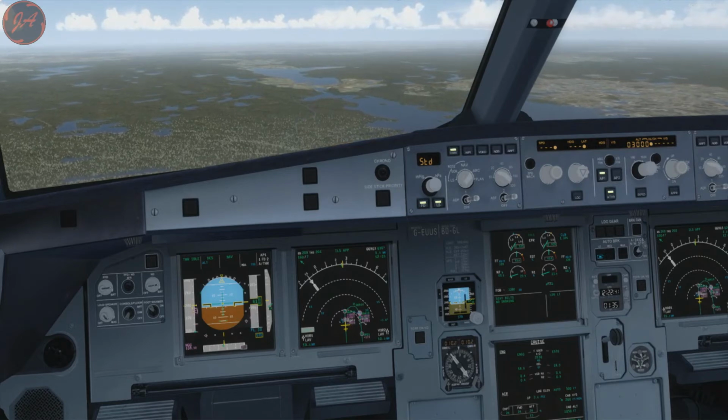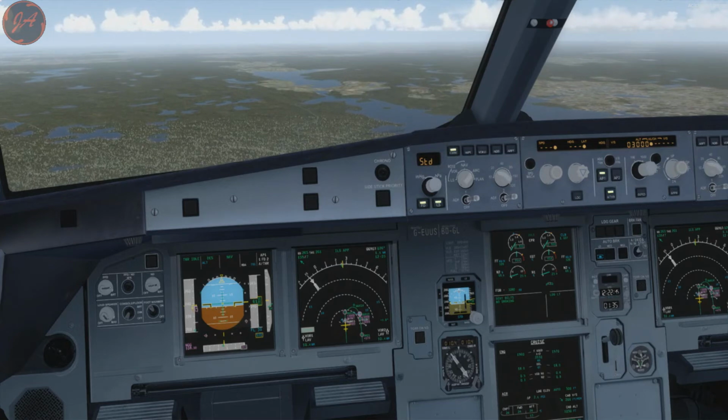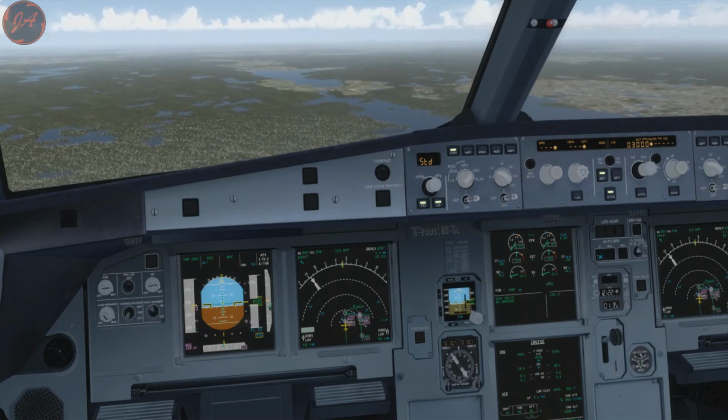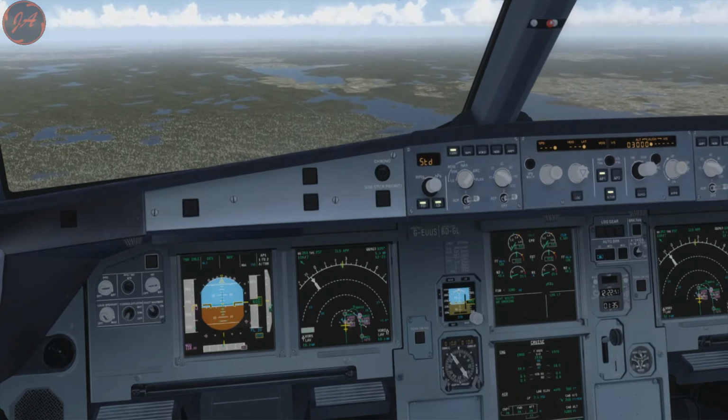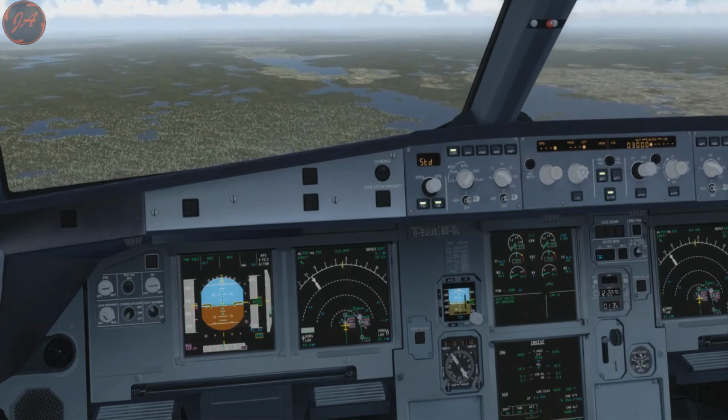It seems to be slowing us down now to 230 knots, and in the process of doing that, it's losing the profile, which is not good, because now we have to make that back. Although it should be able to do that, plenty of room.